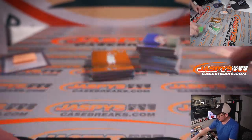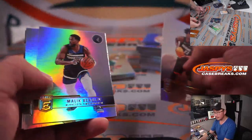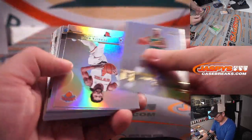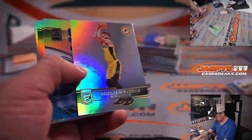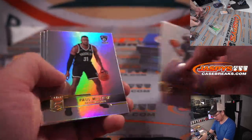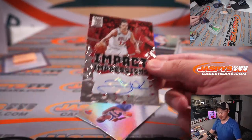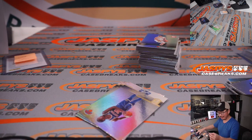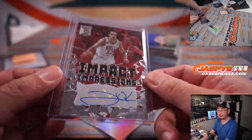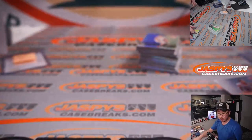There's David Johnson to $9.99 for the Raptors. This is for Toronto, Nathan Jones. Tidal Waves, Kawhi Leonard. When's Kawhi coming back? And Joakim Noah, Impact Impressions autograph, Bulls edition, Anthony, with the Chicago Bulls. I think he's like a team ambassador now for the Bulls. Last I heard. Bulls, Anthony once again.